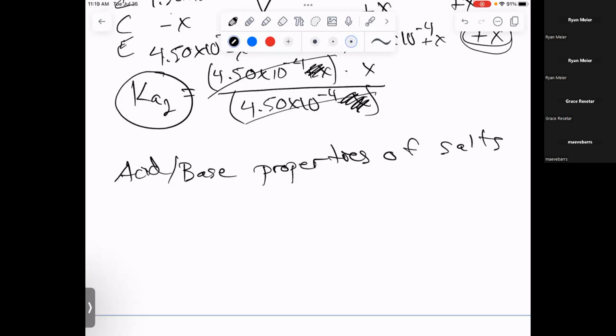But our main goal here is just identifying, if I take a general salt, let's say I take something like sodium fluoride and I put it in water, is my resulting solution going to be acidic, basic, or neutral? Is the other possibility or option. So how we go about doing this is, for your salt, you basically need to look at each ion on its own and figure out its relative pH effects.